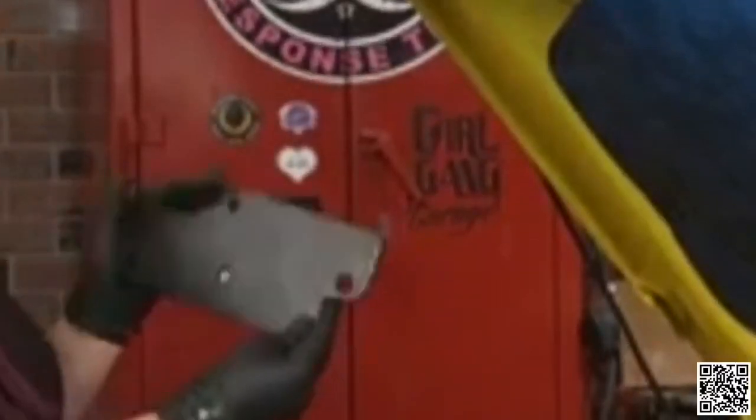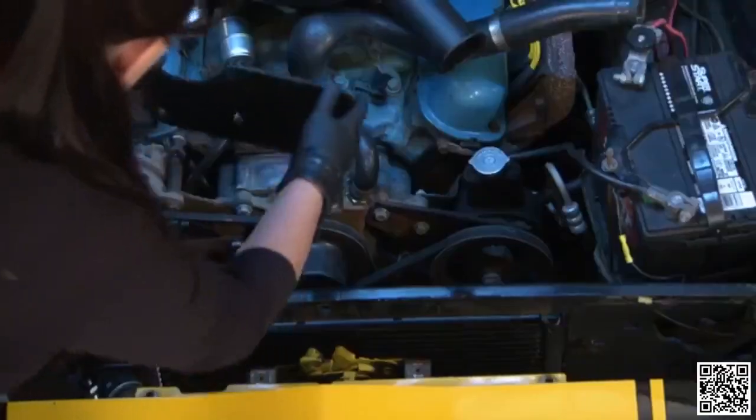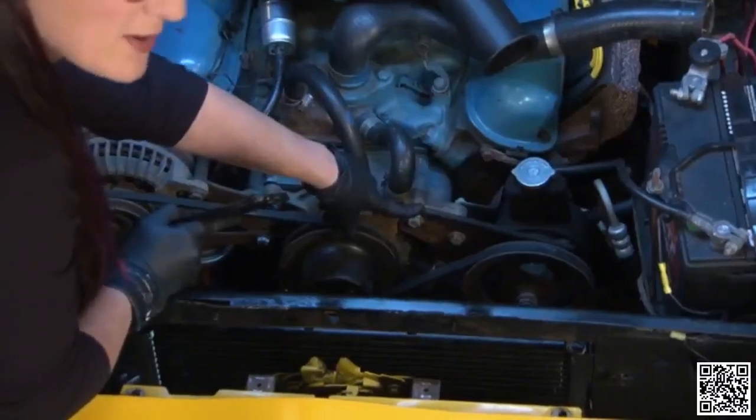So we've got this little bracket that came with a general kit for it, and it is supposed to sit somewhere right around there. Problem is, I don't think this was really for exactly this engine, and definitely not for these accessories, because we've got a lip to our power steering bracket that is in the way of it sitting where it needs to.